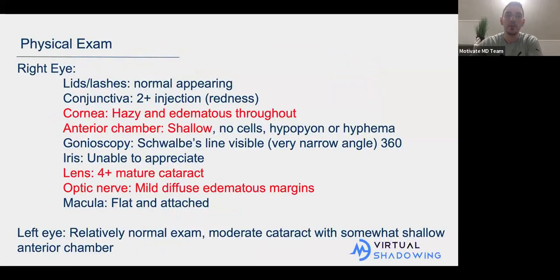So this physical exam documentation here just puts out in writing what we are seeing. So the cornea is hazy and edematous, which is swollen throughout. The anterior chamber, which is the front chamber of the eye, is shallow.